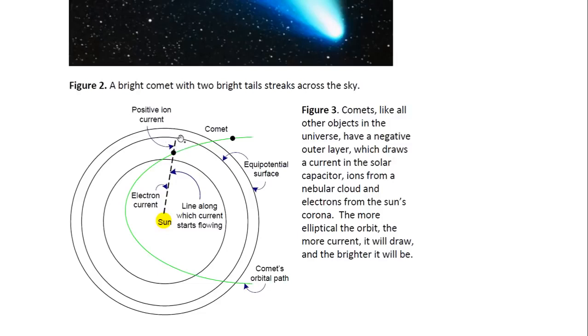So what we have is positive ions coming in from the Sun's outer nebular clouds, and electrons coming in from the Sun's corona. And this occurs because the object, like all objects in the universe, from atoms to stars to galactic nuclei, has a negative outer layer which attracts the positive ions, which then attracts the electrons. So we have a current coming in towards the object. The electrons and the ions meet at the surface, and the ions start capturing some of these electrons. When they do, photons are emitted.